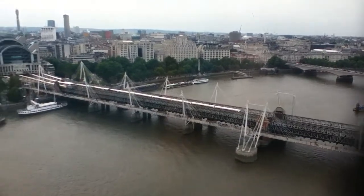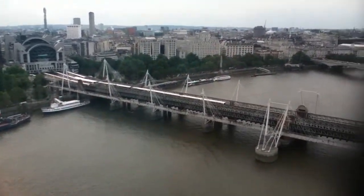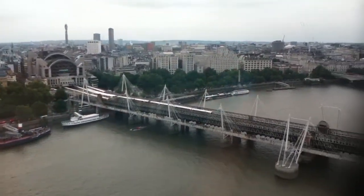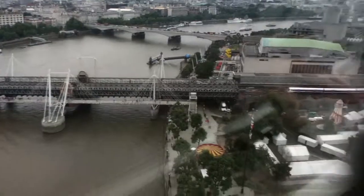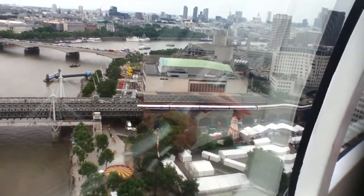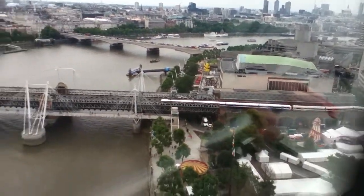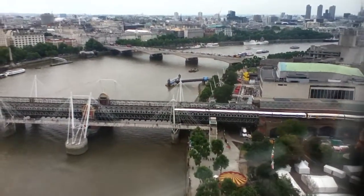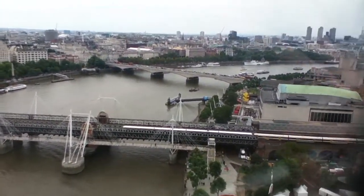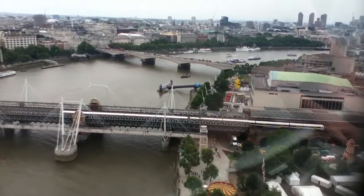Right there you can see a class, I think it's a 375, I think. Oh, there's another train. Class 365, the jointed one.